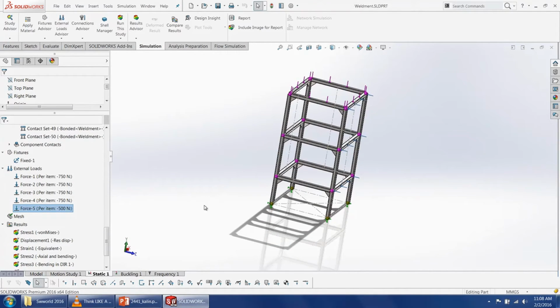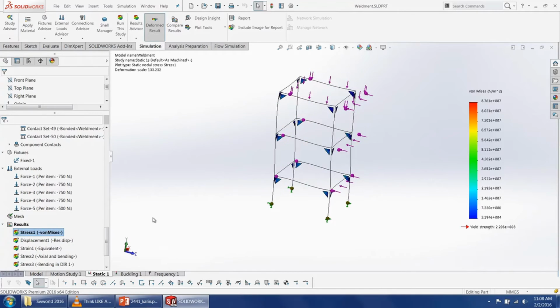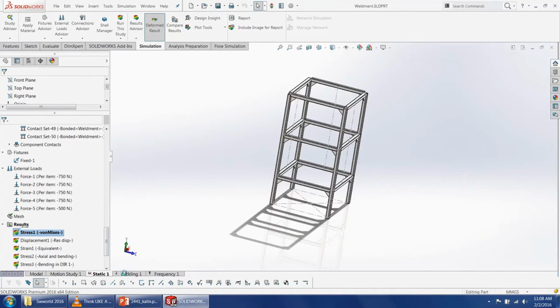The reason you don't want to do that is that I can get a displacement result and a stress result from this, no problem. But because there are machine elements on this, I need to run a frequency analysis to make sure that those machines are not going to vibrate this thing to death. So that's easy enough to do.